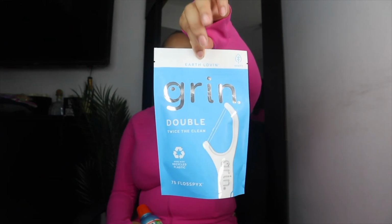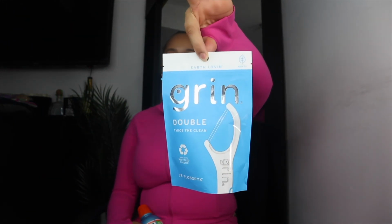This is the double weft floss. I thought this was cool, so I wanted to pick that up. So yeah, guys, that is it. That is all the items I got from Target today on my quick little trip to Buffalo.